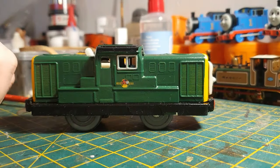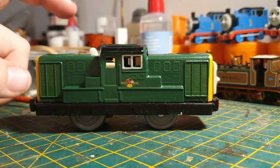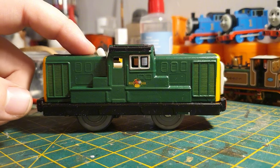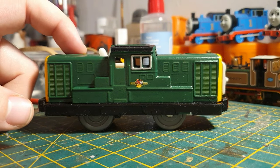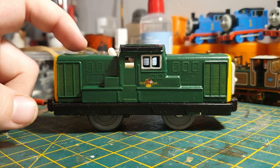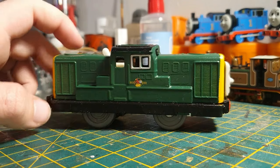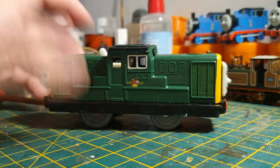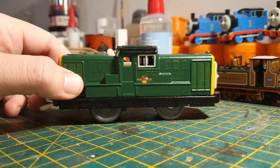But from what I can gather, these Tomy models of this class of loco are quite rare because they don't do them anymore. So making Derek customs is very scarce. You either have to have a very bashed up one of them, or have the bollocks to just make one. This is commissioned, so I don't really care. It was already in a pretty crappy condition.